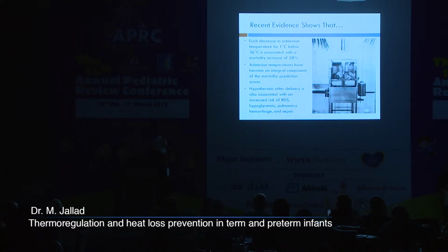Afterward, more recent evidence showed that a decrease in admission temperature by 1 degree below 36 will increase mortality rate usually by 28%. From this, right now, admission temperature is considered an integral component of mortality scores in many NICUs. Hypothermia does not only influence mortality rate, but it also has an effect on short-term morbidities like RDS, pulmonary hemorrhages, sepsis, and hypoglycemia. So how can babies keep themselves warm?